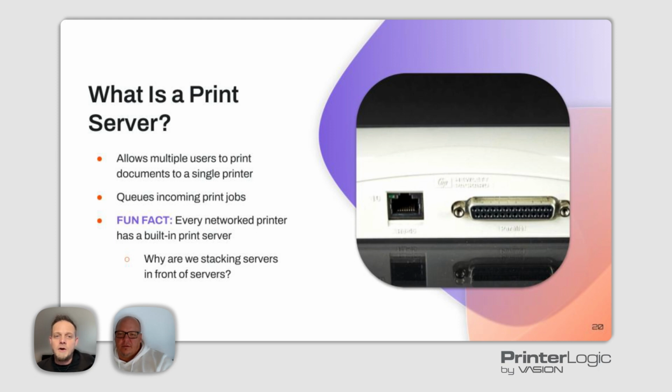But every networked printer has a built-in print server already. That's its sole purpose in life. So I don't understand how we got to the point where we started sticking Windows servers, print servers, in front of print servers. Like nowhere else in IT do we do this with no other technology other than print, right? Like we have servers in front of servers that are performing legitimately the same function. So some fun facts there.